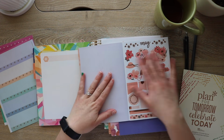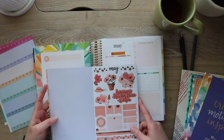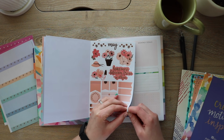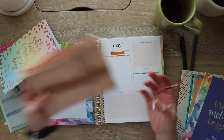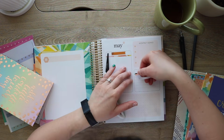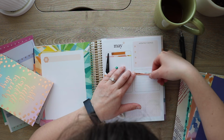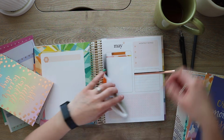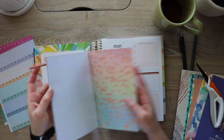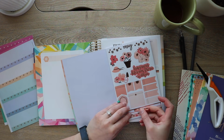And then I went ahead and grabbed my sticker books. I've got a huge stack of them, and what I was looking for is a colorful washi strip to cover up that green color there in one of the other boxes on the dashboard. I kind of wanted everything to look a little bit more cohesive with the peachy orangey colors, so that's why I grabbed that. The gold foiling on it as well is really pretty, so it adds a nice touch to the page.